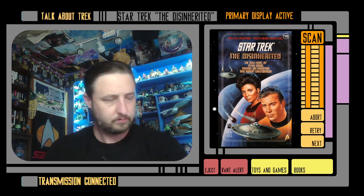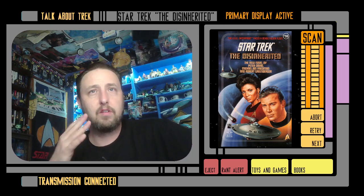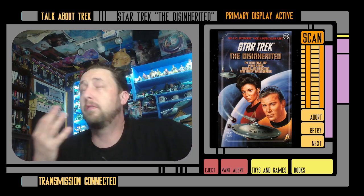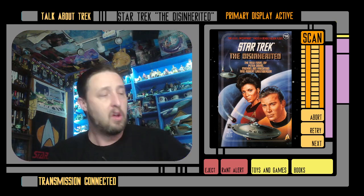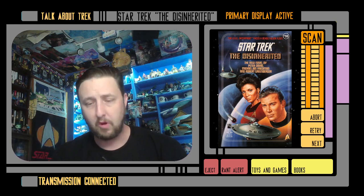Again, you look at the cover, you think you're getting a Kirk book, and you do get Kirk, and you've got a lot of Sulu, and a lot of Spock and Scotty, but the story focuses on Uhura on the Lexington, and then Chekov on the Enterprise.